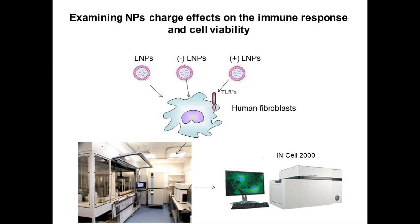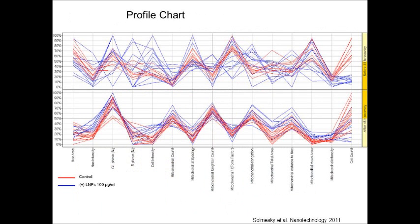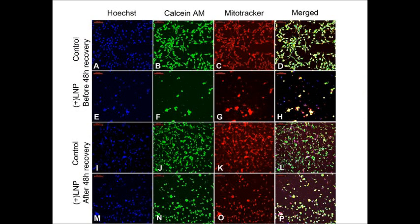In a paper we published in Nanotechnology in 2011, we looked at different conditions in the cells. What we found is that the cationic formulation, and only the cationic formulation, kills the cells. To some extent, we don't understand the mechanism behind this. And what happens when you don't understand? Killing has lots of potential mechanisms.